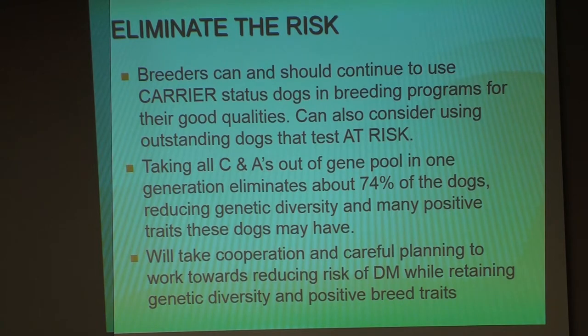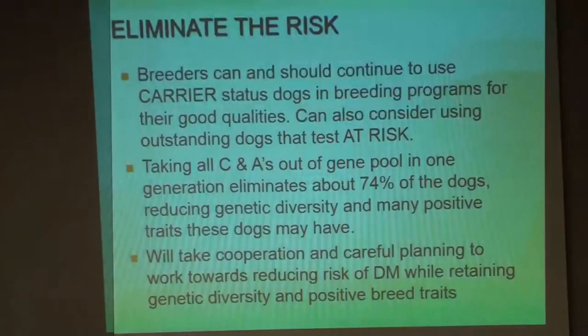You can and should continue to use carrier dogs in breeding programs for their good qualities. You can also consider using outstanding dogs that test at risk. If you breed an at-risk dog to a DNA-tested normal dog, what are those puppies going to be? Carriers, right. They're not going to get the disease. They're going to be carriers. You keep those good traits, and hopefully you can breed that carrier then to a normal, the next generation, and keep the good stuff and work away from the bad. But you don't want to dump all of them.